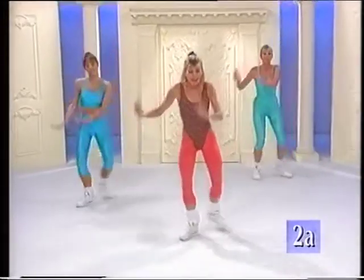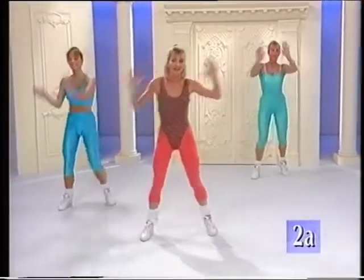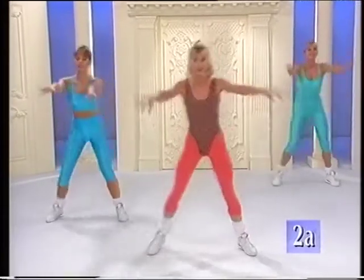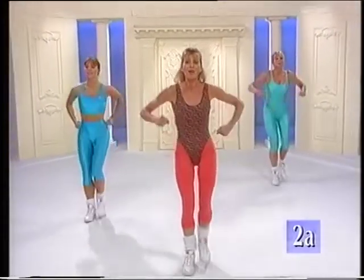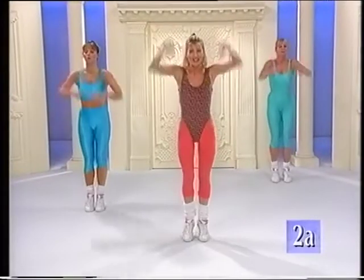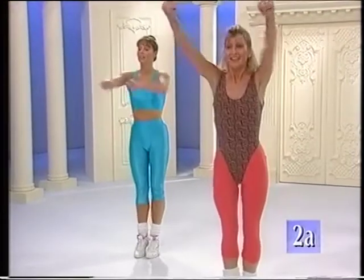Grapevine. Here we go. Circle the hands. Good. Last time. Hamstring curls for four, three, two. Knee lifts. March it forward, working a little harder now. Rise up, reach and back. Good, reach. Again, forward and reach. And back.